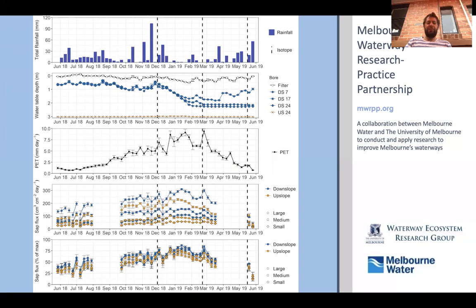But because these trees are consuming all this water during summer, it means that this plume of infiltrated stormwater isn't actually getting to the stream in the months of the year that we would really like it to be there. So there are really important implications in terms of the practice of stormwater infiltration and our aims of trying to promote recharge to increase stream base flow.